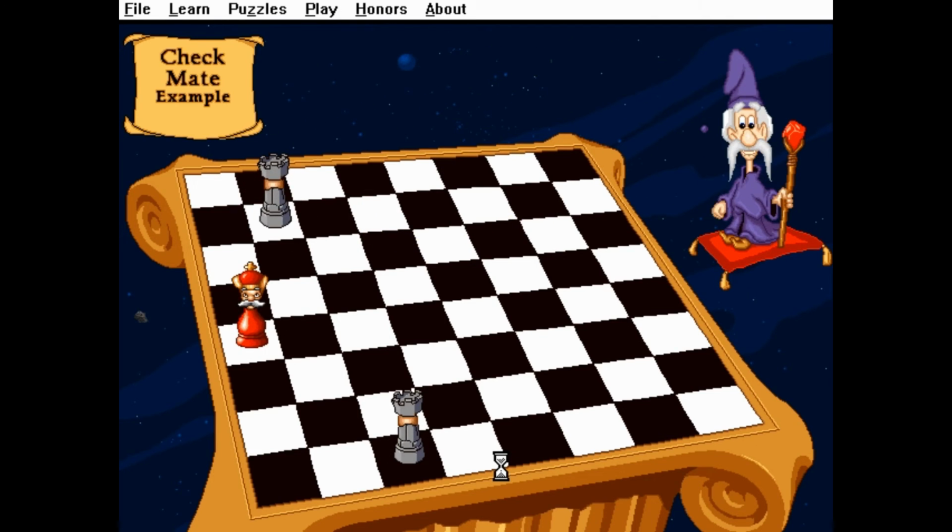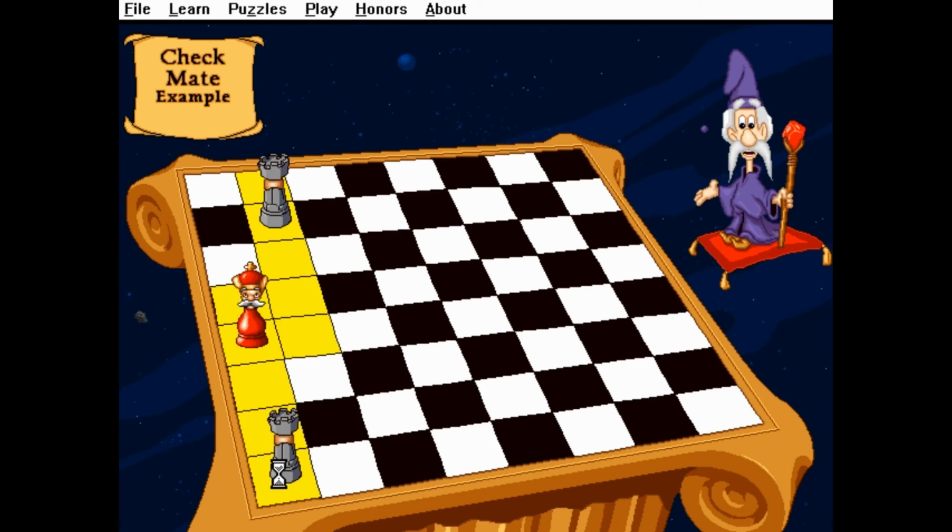Oftentimes, the edge of the board can be used as your ally in producing a checkmate. Move this rook to here, and you'll have the king up against the rails. Great! You've trapped the king against the side of the board.